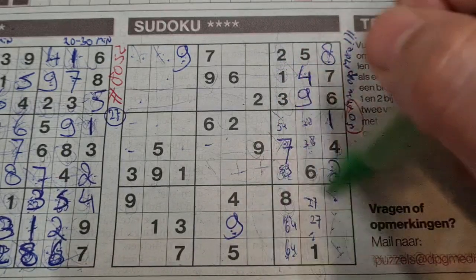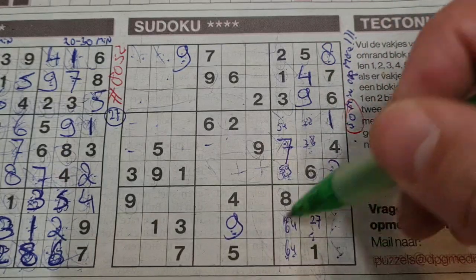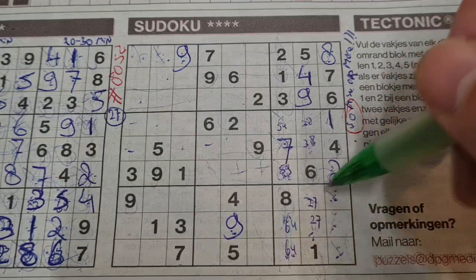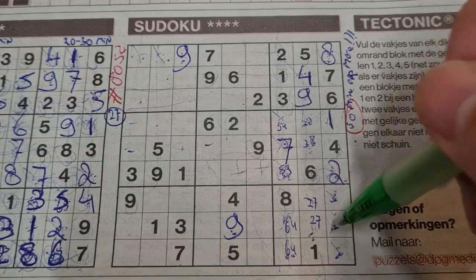3 missing numbers in this big square. Those missing numbers are the 1, the 2, 3 is missing. The 4, the 5 is missing. The 6, the 7, and 8, and a 9 is missing. 3, 5, 9.